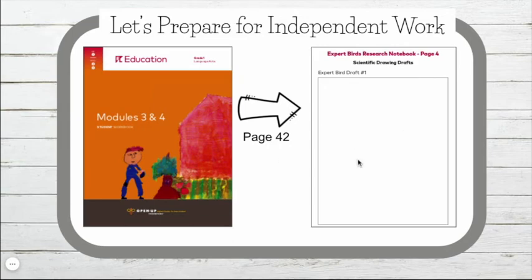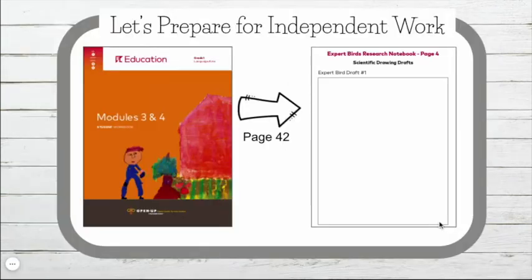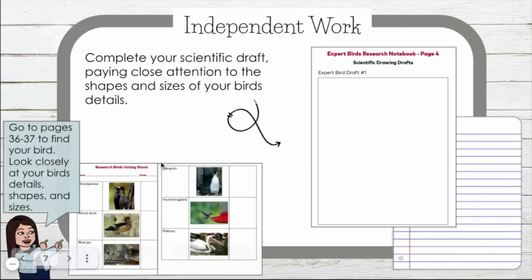Let's look at page 42 together. At the top it says Scientific Drawing Drafts. Expert Bird Draft number 1. Just like I created my expert draft, you will create your expert draft. Now, I didn't just pick a bird. I chose one of the birds from pages 36 and 37 of my EL workbook. This is the same bird that you chose in previous lessons. If you forgot where that is, it's one of these birds. Ah, yes.